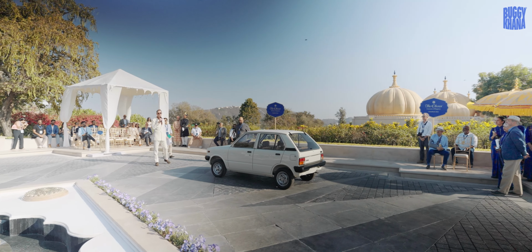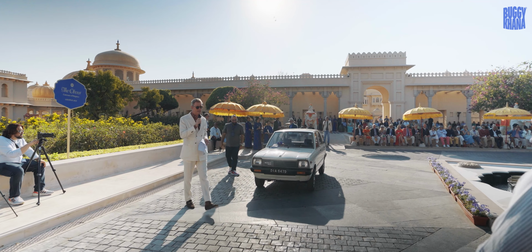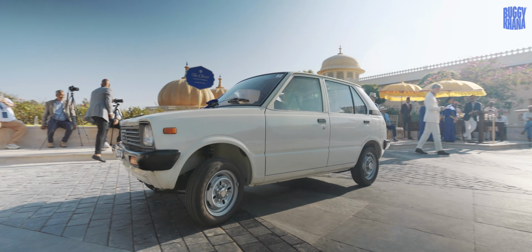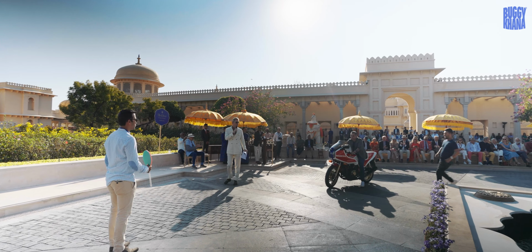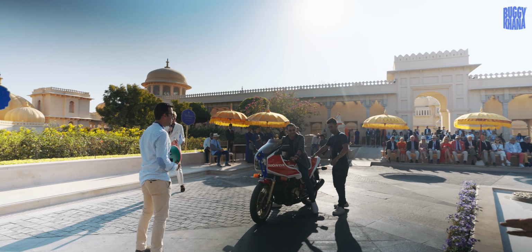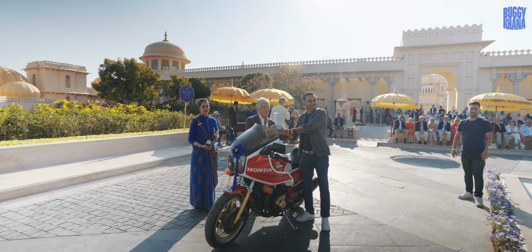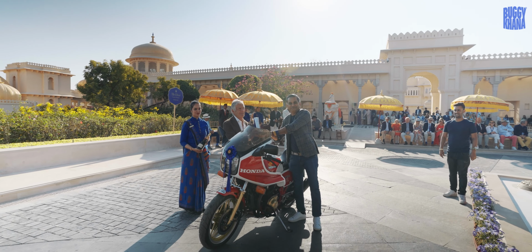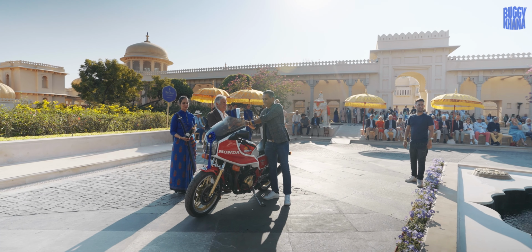This was the first ever Maruti sold in India. This is an iconic bike that I'm sure many of you will recognize from your youth. And this was, in fact, Honda's first, effectively, homologation special that you could buy for normal road use.